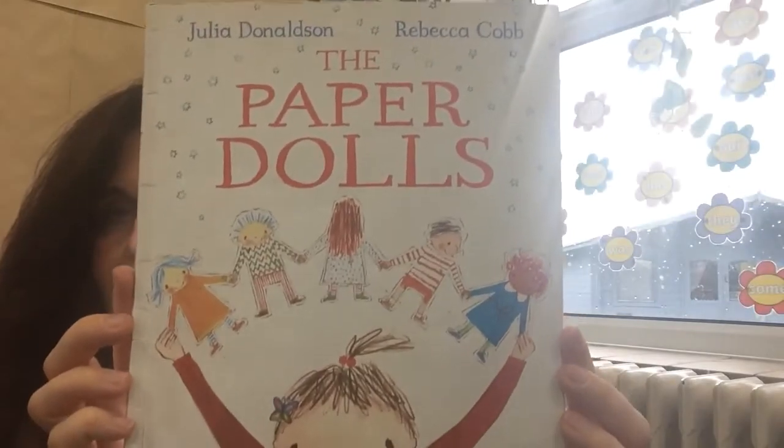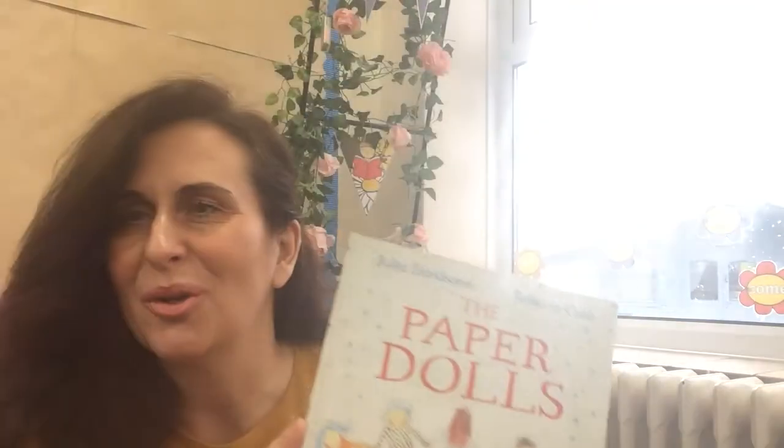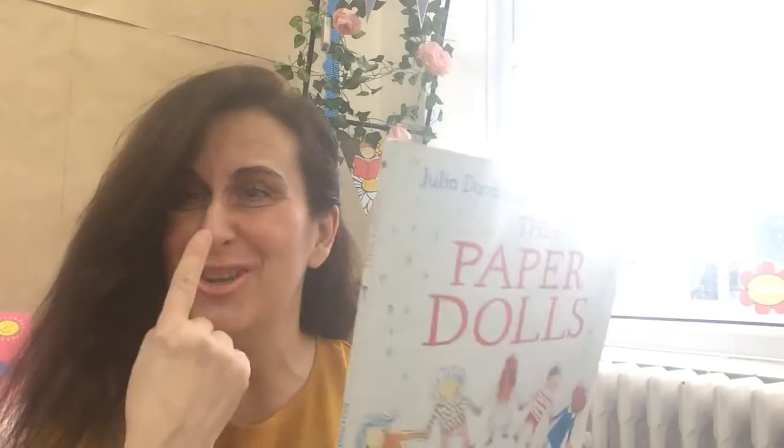The story that I am going to read you today is called The Paper Dolls. And the author is Julia Donaldson. We'll read the blurb on the back. The breathtakingly beautiful story of one little girl and her 5 paper dolls. They were Ticky and Tacky and Jackie the Backy and Jim with 2 noses and Joe with a bow. There's the little girl with her paper dolls. I wonder where the paper dolls came from.